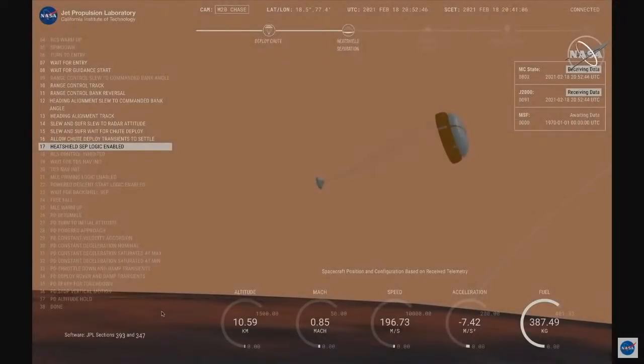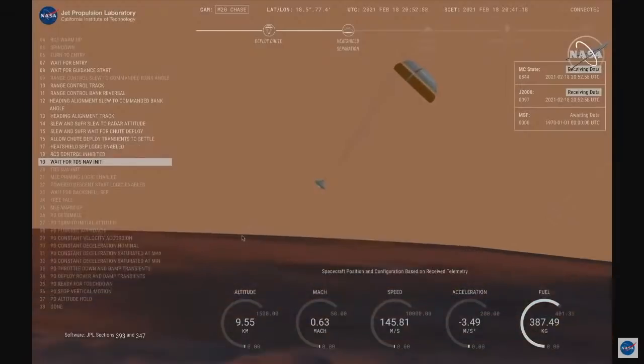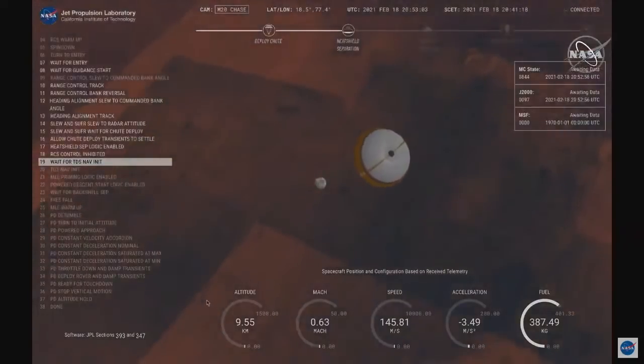Heat shield separated. Perseverance has now slowed to subsonic speeds and the heat shield has been separated. This allows both the radar and the cameras to get their first look at the surface. Current velocity is 145 meters per second and an altitude of about 9.5 kilometers above the surface.